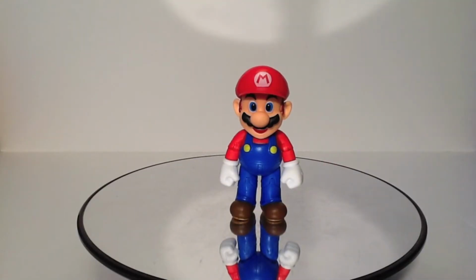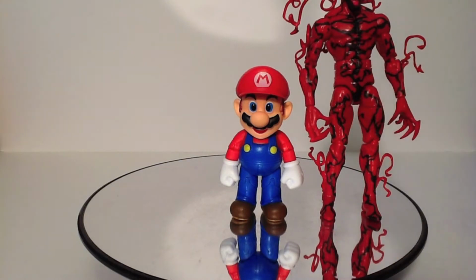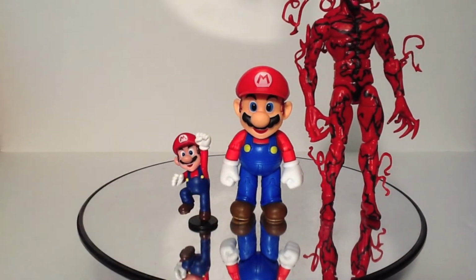Alright, so here you have 4-inch Mario. Before we get things out of the way, here's scaling-wise. Here he is next to a standard 6-inch Marvel Legends action figure, and here he is next to the Goldie Marketing Super Mario Figure Collection Mario. So you can kind of get the scaling purposes.